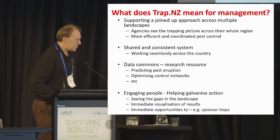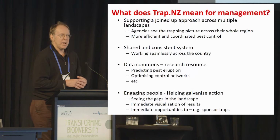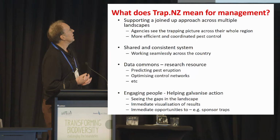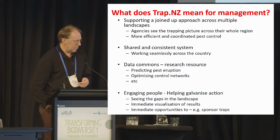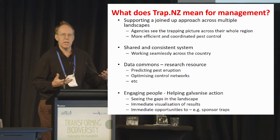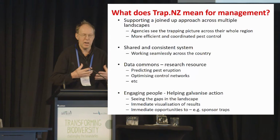So just, I guess, Campbell mentioned some comments in terms of the management implications of this. So we've got the system, we've got enhancements and refinements to do, but it's been well proven. Cape City have been using it for over a year, so we sort of know where it sits. But some of the potential implications for management are, one, obviously it can provide this real joined up approach across multiple landscapes. If we're using a consistent system and people are able to view across that whole landscape and look at relationships between projects, then it's going to allow us to really move that whole thing forward in terms of consistent, coordinated control. So again, that shared and consistent system is about achieving that.